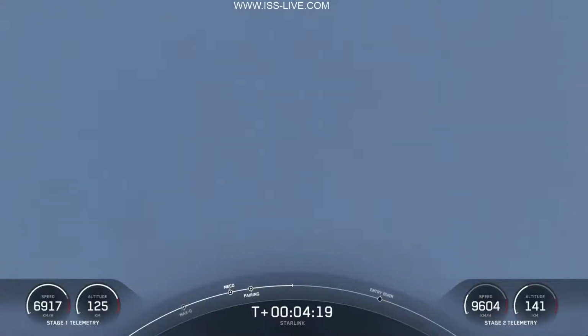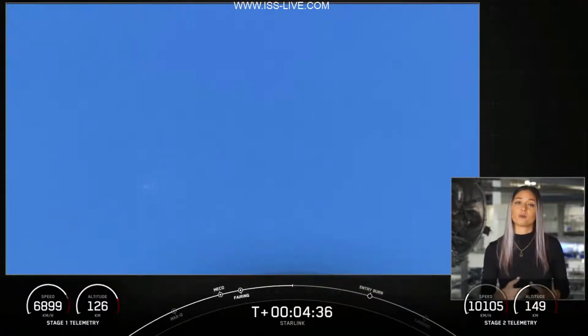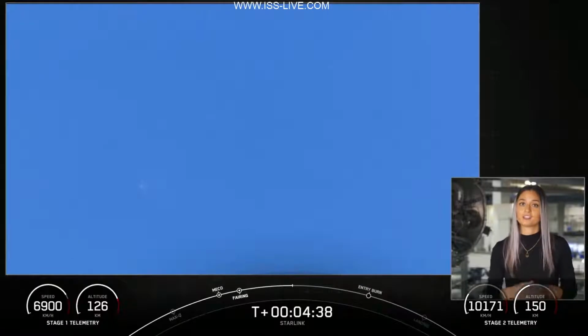And it does look like fairing separation was good. Now, as stage 2 takes our Starlink satellites to their targeted drop-off orbit, stage 1 will make its way back to Earth by executing 2 burns. The first is the entry burn. That's where 3 of the M1D engines will reignite. This helps to slow the stage down as it re-enters the upper part of the Earth's atmosphere.